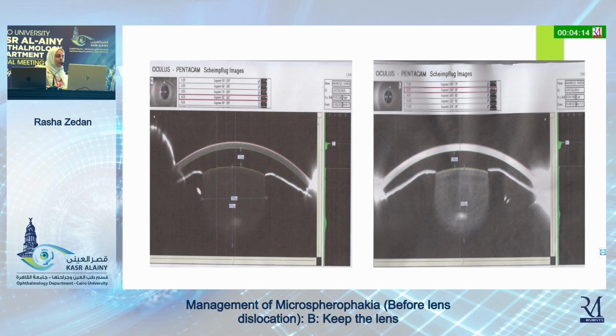So the Scheimpflug images were very confirming to the diagnosis, where we can see a very shallow anterior chamber, almost 1.3 millimeters bilaterally. The lens has a very small equatorial diameter and a very large anteroposterior diameter. It's almost spherical. Again, we can see that there is also a bilateral pupillary block.